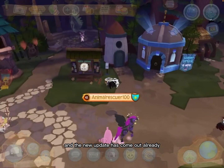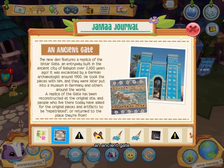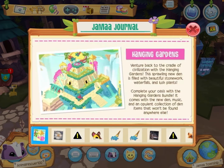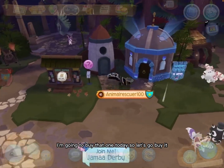Update has come out already. So let's check it out. An ancient gate. You can read that if you want. And hanging gardens. That's pretty. And I'm going to buy that one today. So let's go buy it.